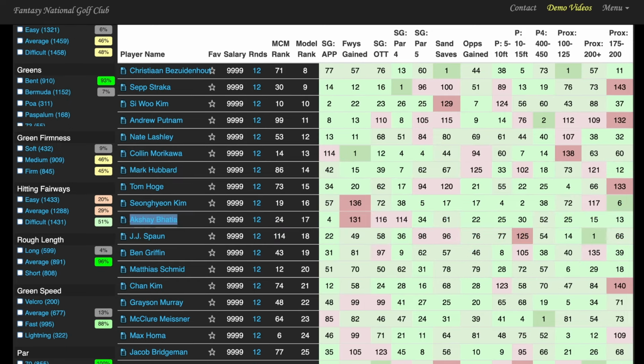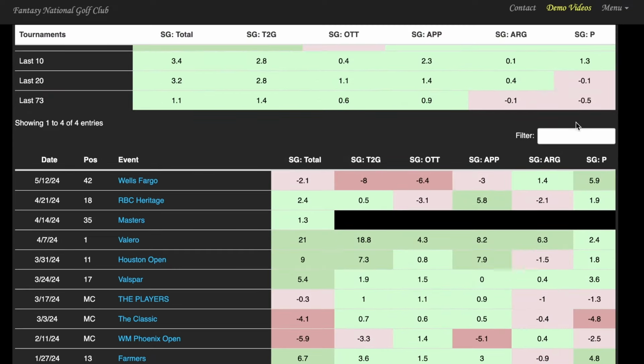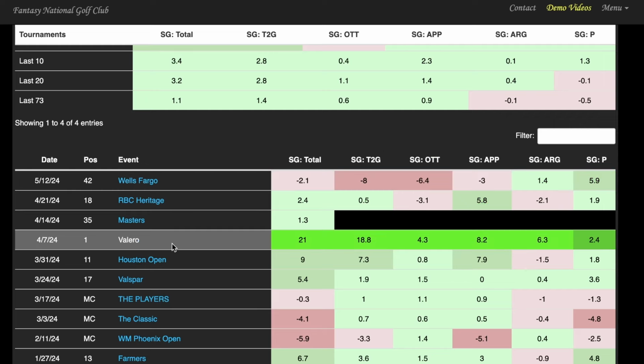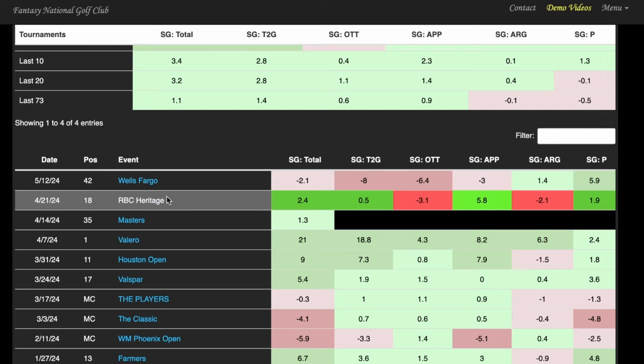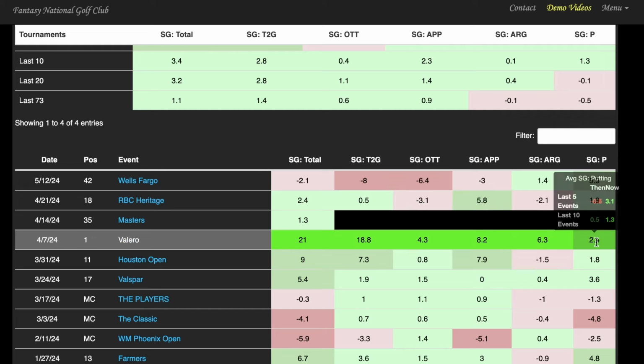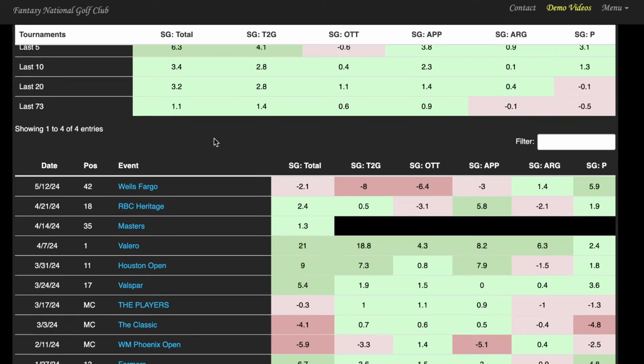How's Bhatia doing on the green since he won? Oh, the putting has been really good for Bhatia as well. Terrible at the Wells Fargo overall. Missed the cut at the PGA Championship. But you can see the smaller birdie-style courses. This one's a bit more difficult, but we're not really concerned about around the green that much. What we want to have is great iron play, and we want to have great putting. And that's sort of Bhatia's wheelhouse.